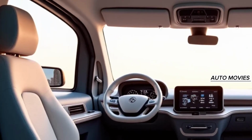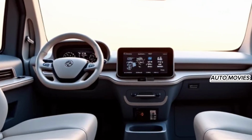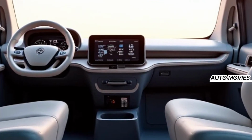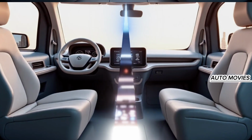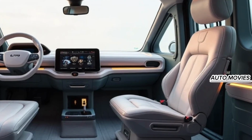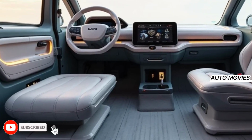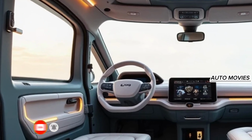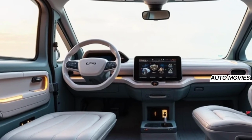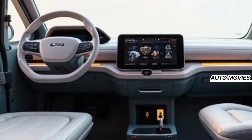Powering the ID. Buzz is VW's tried and true MEB electric architecture. In the 2026 model, the rear-wheel drive version gives you 282 horsepower, up from previous iterations, thanks to the new AB 550 electric motor. And if that's not enough juice for you, there's a dual-motor all-wheel drive version called the GTX that pumps out around 330 horsepower. Now we're talking some serious van speed. No joke, this isn't your grandpa's camper van.